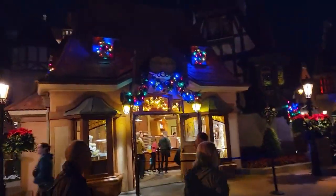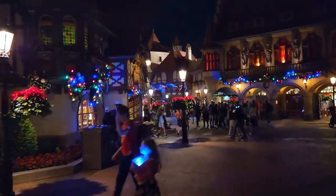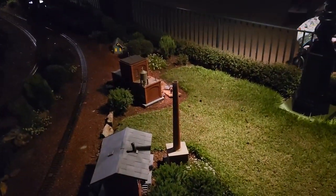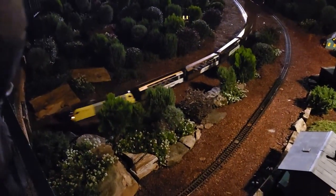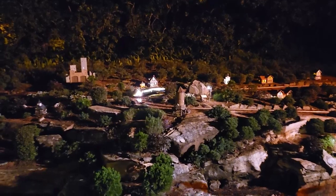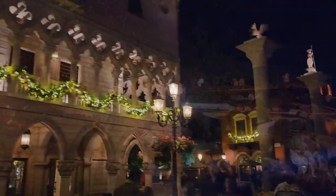All right, so we're walking through the Germany Pavilion right now. They always decorate this one so well. Start here at the Little Village, and this is right by the Germany Pavilion. Their chimney actually smokes. Let's zoom in and see if you can see it. Yeah, it shows up a little bit. A little train way back there. Let's follow some boys. Just watch where you're going, because over to Italy now.